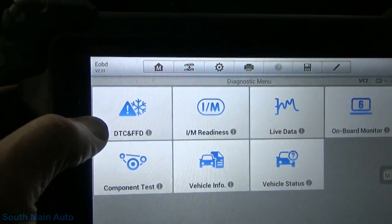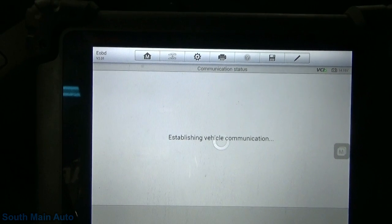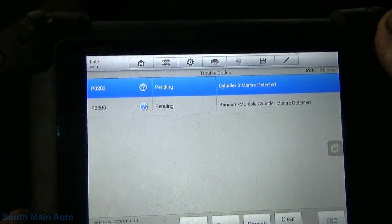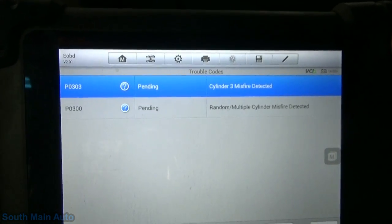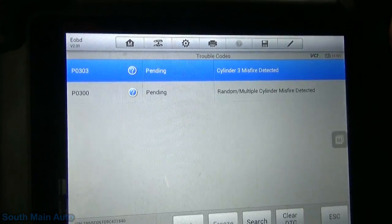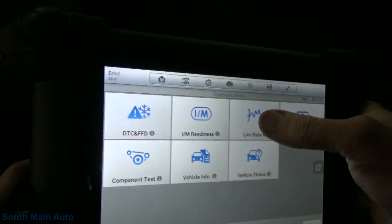I just popped in OBD2 here. It's a little bit quicker to get loaded up. Let's see here. So we do have some pending codes. We have a P0303 cylinder 3 misfire and a random cylinder misfire. Sitting here at idle, I would say I don't feel a single cylinder miss. Not super concerned with that.